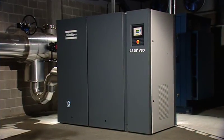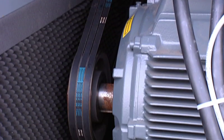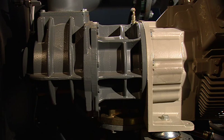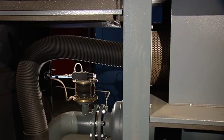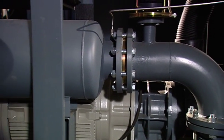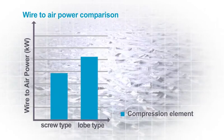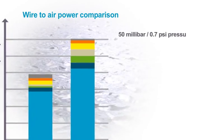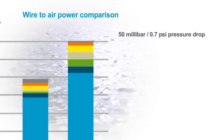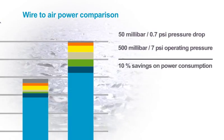Apart from the compression itself, other design features further set the ZS Plus screw blower apart. As opposed to the pulley transmission of a typical lobe-style blower, the ZS Plus has an integrated gearbox, transmitting the energy more efficiently to the rotors. The inlet filter and the smooth discharge system of the ZS Plus are designed for minimal pressure drops. A true wire-to-air comparison has to take into account all possible power losses that can occur in a blower. That's why Atlas Copco includes all the losses in the blower package. For example, a 50 millibar 0.7 psi pressure drop may appear small, but when a blower is only producing 500 millibar 7 psi, this adds up to 10% of the power consumption.